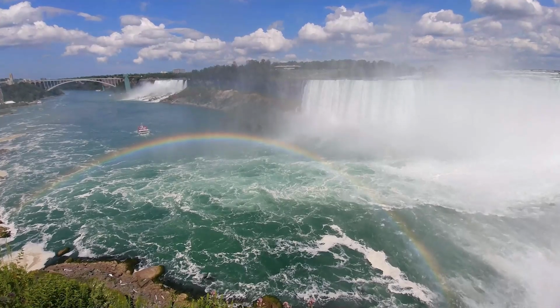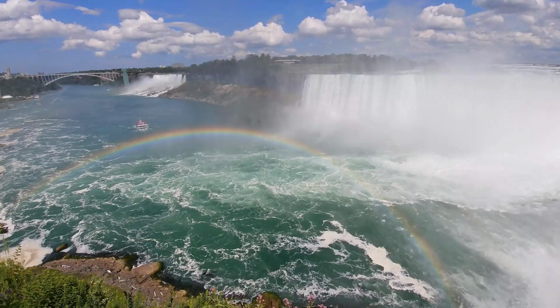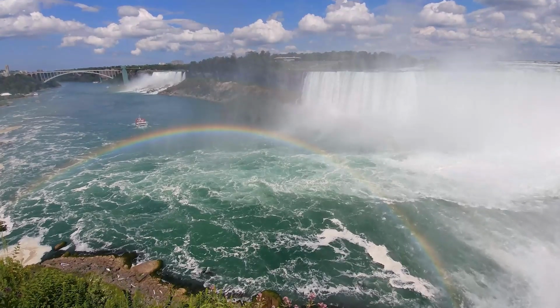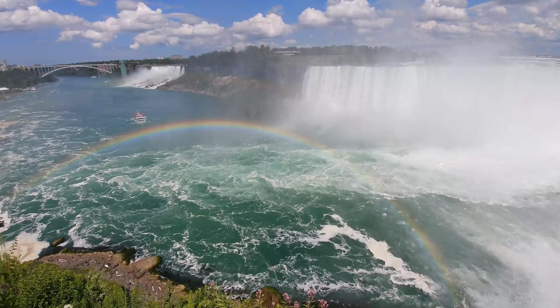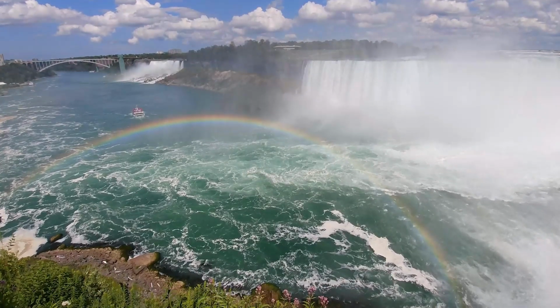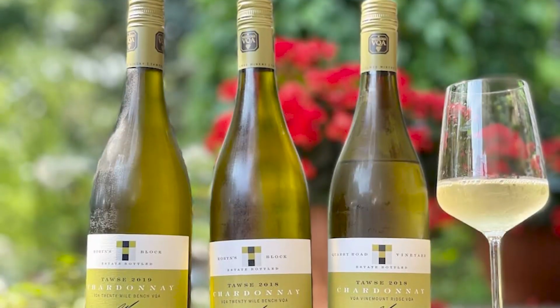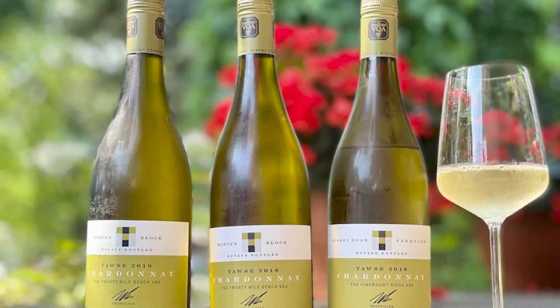Niagara-on-the-Lake is also the birthplace of the Niagara wine industry. Due to its position between Lake Ontario and Lake Erie and right next to the Niagara River, the wineries by Niagara-on-the-Lake, about a 15-minute drive from Niagara Falls, experience a climate that is much more forgiving in the wintertime compared to the rest of Ontario.